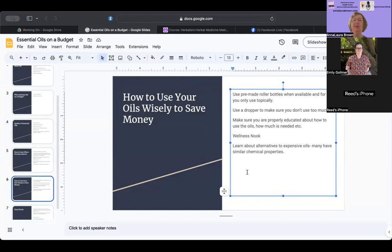Okay, then the next thing that we have on here is learn about alternatives to expensive oils, because many have similar chemical properties. And what I'm going to do now is go grab a book that actually shows you what I'm talking about with that.